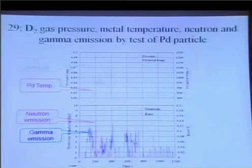Then the measurement response was very fast. Even if the gas pressure had been kept constant, the change was so large because palladium particles have absorbed and released the deuterium gas. Here you can see the intense generation of neutron and gamma radiation.